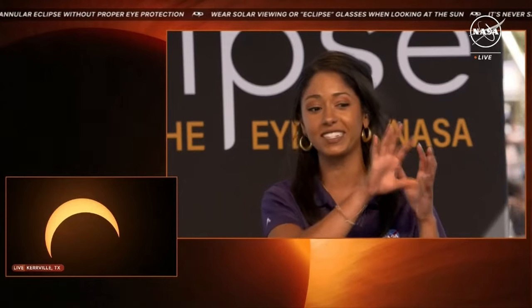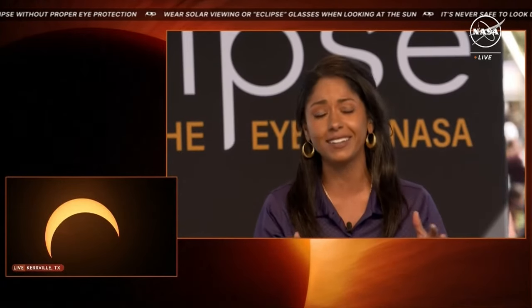And folks, even though peak annularity just passed in Kerrville, Texas, we are still getting an incredible view on this live telescope feed. You can see the moon is now passing over the sun and honestly on its way to make another city's day.